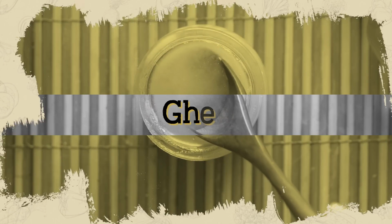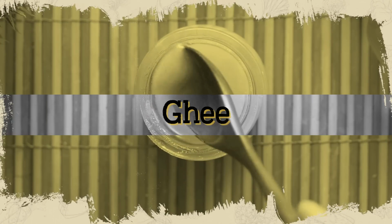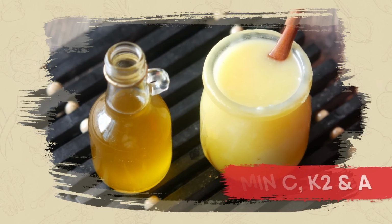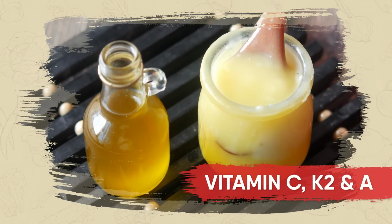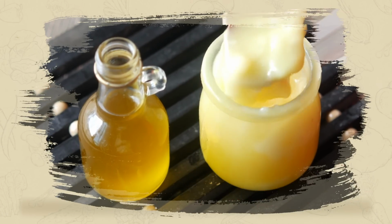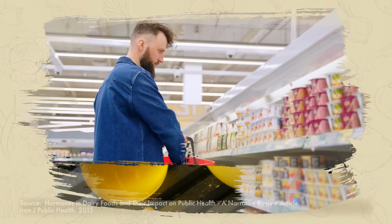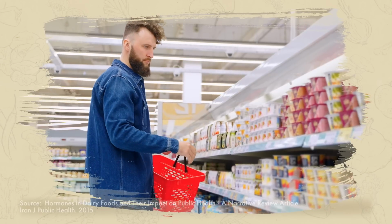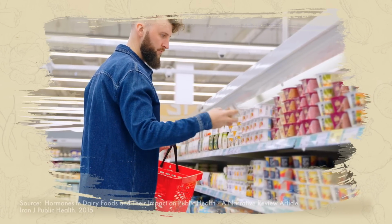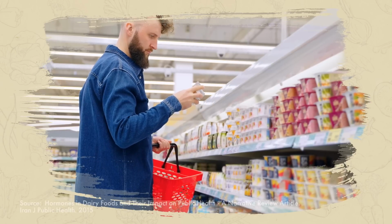Have a spoonful of ghee with every meal. This also goes by the name clarified butter. It provides vitamin C, K2, and A, which are absolutely important for producing hormones. Studies have shown dairy products to impact estrogen, growth hormone, and insulin-like hormones positively. It also is essential to create testosterone.